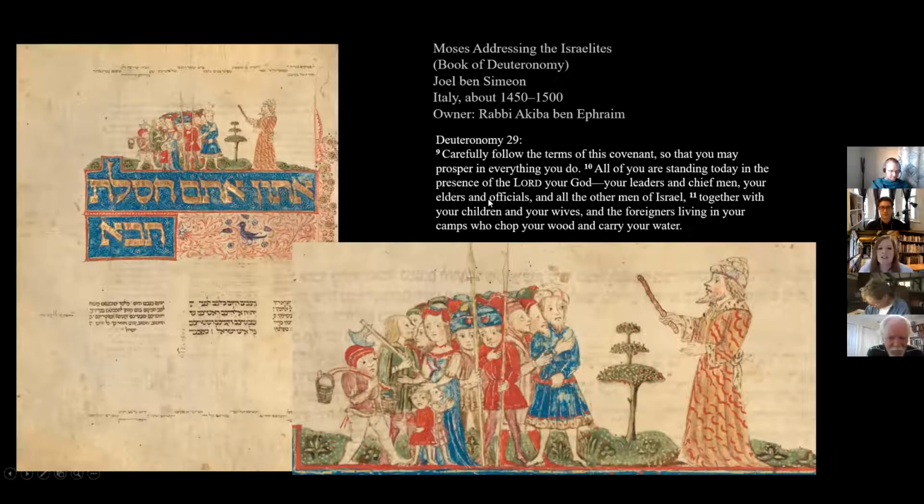It illustrates Deuteronomy 29. Carefully follow the terms of this covenant so that you may prosper in everything you do. All of you are standing today in the presence of the Lord your God, your leaders and chief men, your elders and officials, and all the other men of Israel, together with your children and your wives and the foreigners living in your camps who chop your wood and carry your water. And Joel ben Simeon has done a very good job. Here are the elders, the officials, the women, the children, the guy who chops the wood, and the guy who carries your water. So he clearly had much better access to the text and a much more literal interpretation of what was happening on the page.